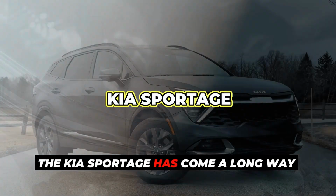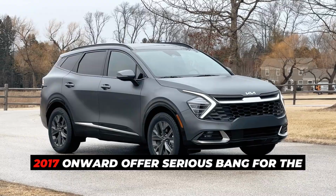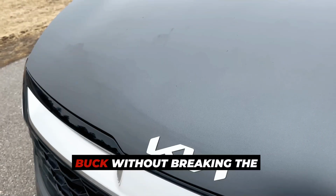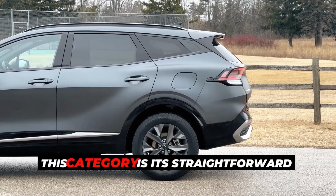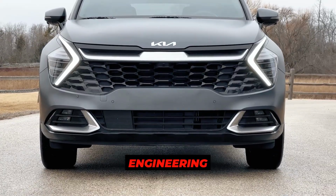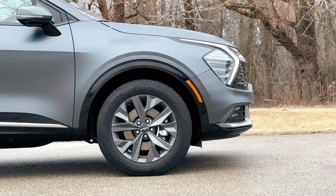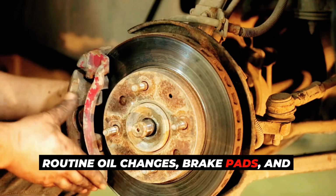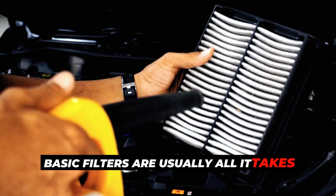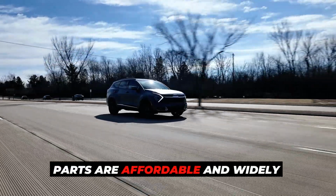The Kia Sportage has come a long way from its humble beginnings, and the newer models, especially from 2017 onward, offer serious bang for the buck without breaking the maintenance budget. What makes the Sportage a winner in this category is its straightforward engineering and extended factory warranties, which help reduce early repair costs. Even after the warranty period ends, the maintenance curve stays gentle. Routine oil changes, brake pads, and basic filters are usually all it takes to keep it humming. And thanks to the large number of units sold, parts are affordable and widely available.